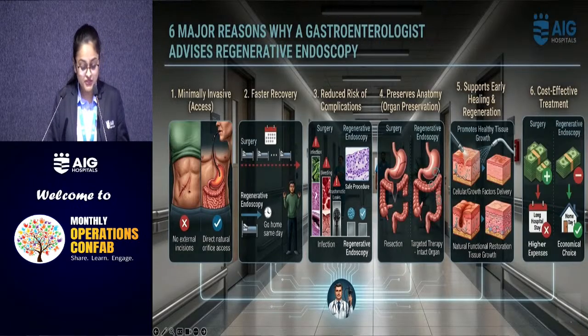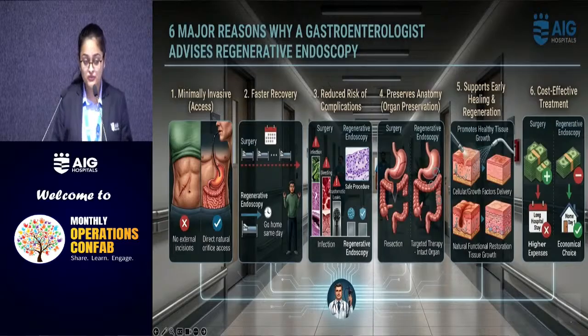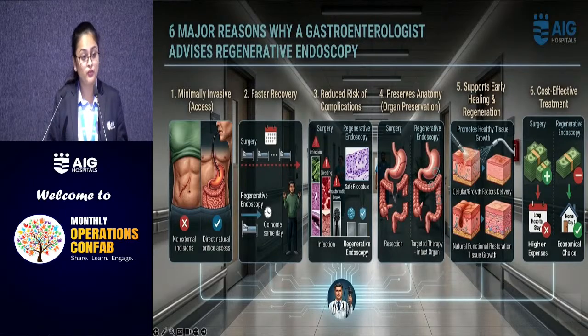It also reduces the risk of complications such as bleeding, infections, or any kind of leakages. Another important advantage is organ preservation, as the procedure targets only the affected area in the GI tract while keeping the whole organ intact. Additionally, it promotes faster tissue healing and regeneration. Compared to a surgery, it is also a more cost effective treatment option.